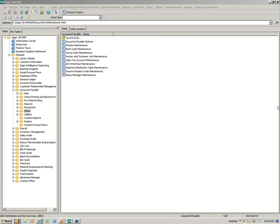So let's start talking about 1099s. We're going to start from the very basics. First of all, your Sage software product will handle 3 separate types of 1099s: miscellaneous, interest, and dividend. Now, the majority of us are doing miscellaneous 1099s, which is great, but just so you know, it does handle the other 2.